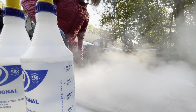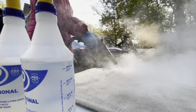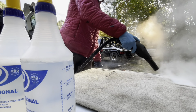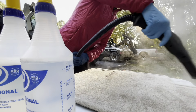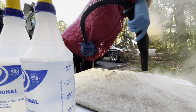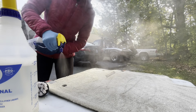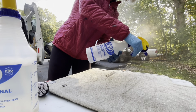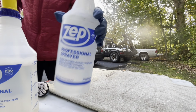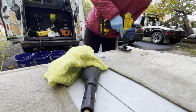I will be the first to admit that I have a lot to learn when it comes to using the steam cleaner to remove stains, but what I think I'm doing here is I'm using the steam to kind of break down anything that might be sitting in that carpet, kind of loosen things up with the heat, and then I'm going to go through and spray on the Carpet Bomber kind of lightly, not too heavily. And then I'm going to go through and do an agitation with the drill brush and do some extracting on that.